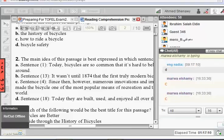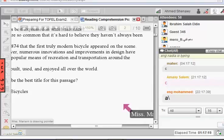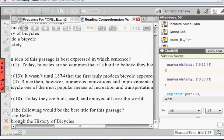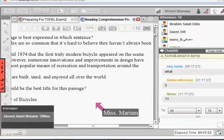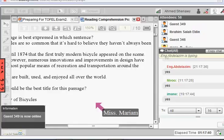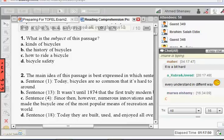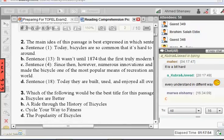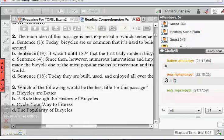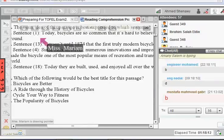Okay. A or B or C or D. Is it confusing? Is it hard? I guess your answers are not the same. C and B. Okay, you have to pick only one choice. B, C, A. MashaAllah, okay.